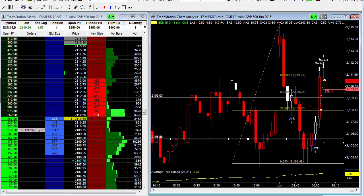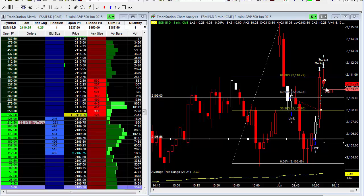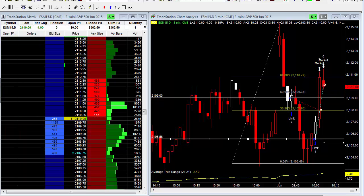We have not officially closed above that 61.8 of the big drop from high to low, right? 61.8 is 2110 3/4. We have not closed above it yet, as you can see here. So let's just see what happens. We're getting close to getting stopped here. Here we go. We're only a tick from it. That low of the current. Here we go. We're out. Order filled. All right. So we are flat this market, and we made 362.50. Not bad. Again, trading small size here.